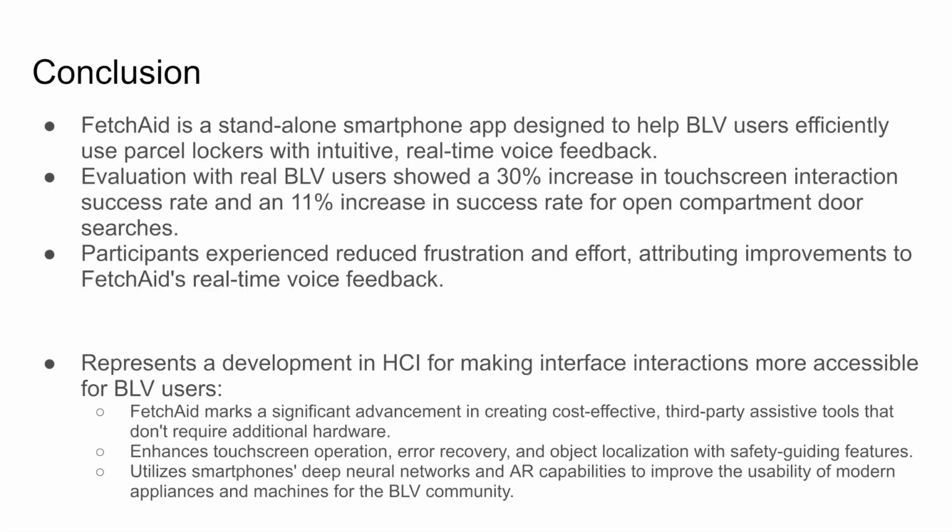To conclude our research, FetchAid is a standalone smartphone app designed to help BLV users efficiently use parcel lockers with intuitive real-time voice feedback. Evaluation with real BLV users showed an increase of 30% in touchscreen interaction success rate and an 11% increase in success rate for open compartment door searches. In general, participants experienced reduced frustration and effort. They attribute improvements to FetchAid's real-time voice feedback and error recovery support.